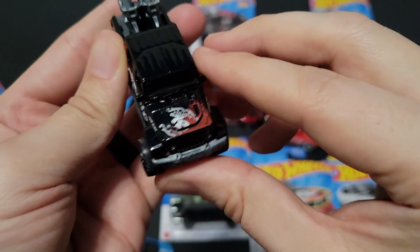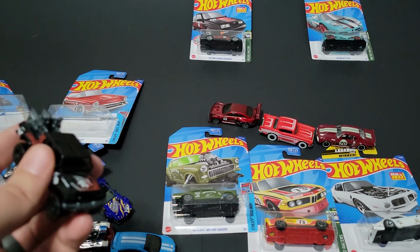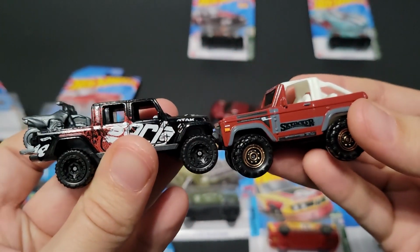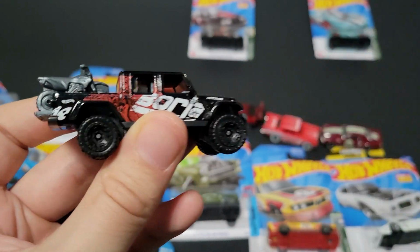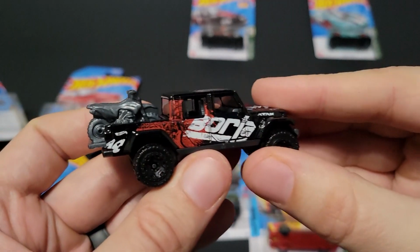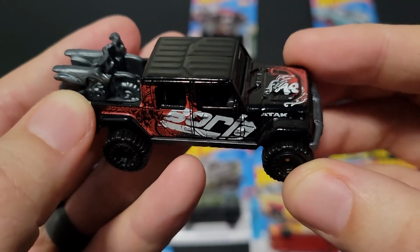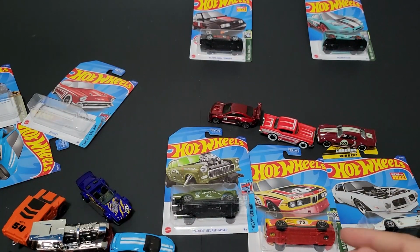It's kind of interesting. This will pair nicely with the Skyjacker Bronco, part of the Matchbox hauler convoys. It's kind of a cool juxtaposition. And yeah, a nice Jeep to add to the collection. They did really well with this one. All right, let's move to probably the bigger highlights.